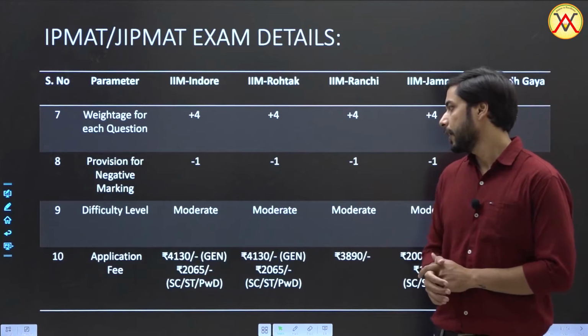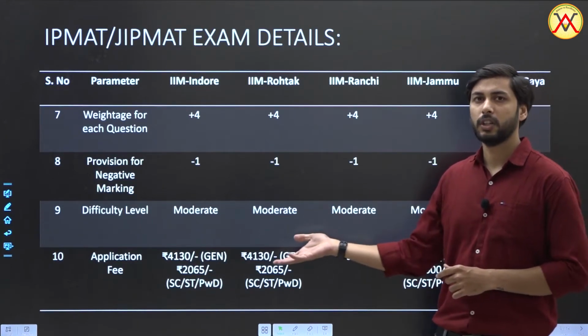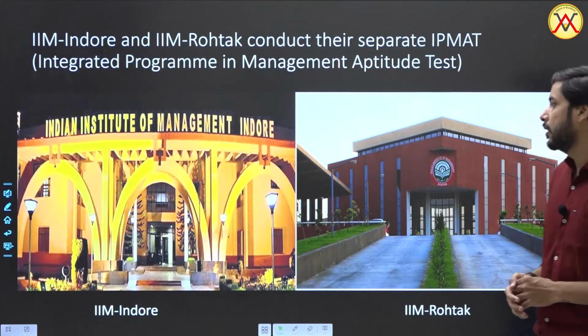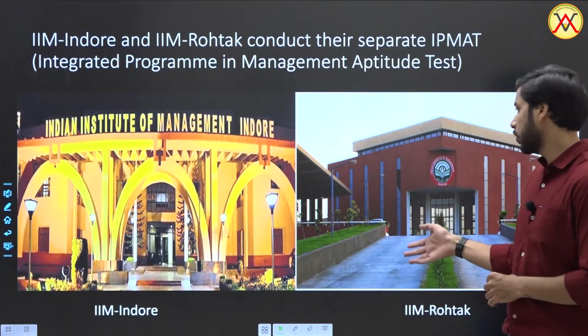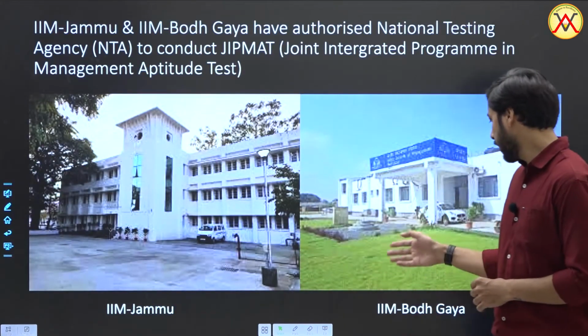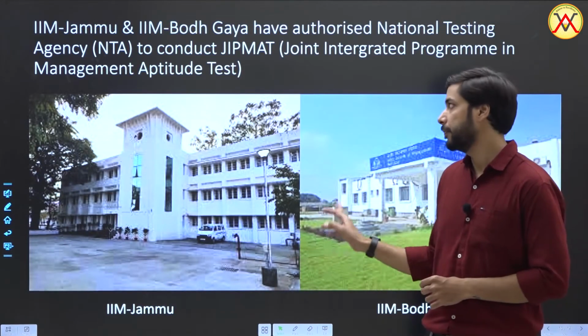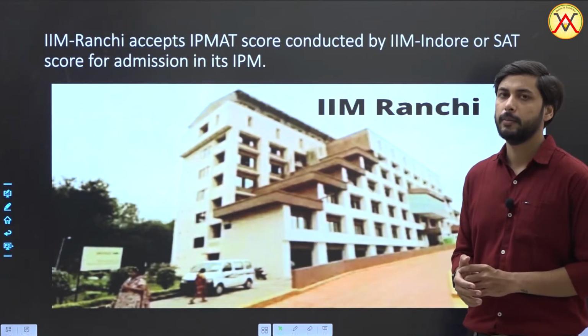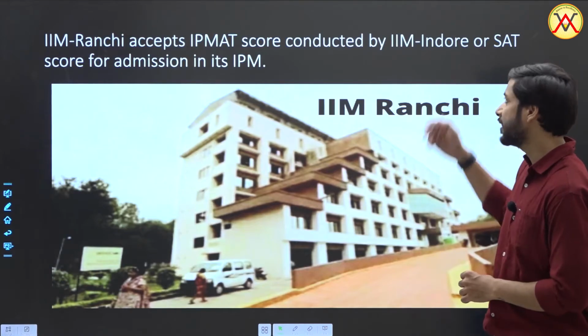The fees of the exam of IPMAT is generally 4,000 rupees approx and JIPMAT is 2,000 rupees approx. IIM Indore and IIM Rohtak conduct their IPMAT exam, whereas IIM Jammu and IIM Bodh Gaya conduct their JIPMAT exam. IIM Ranchi accepts IPMAT score conducted by IIM Indore and SET score also.